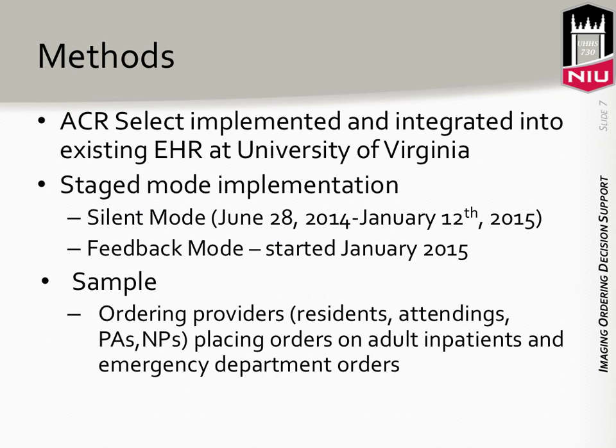Now, this study did take place through the University of Virginia's medical systems. Like I said, they utilized ACR Select. They coupled that directly into the electronic health records, so it wasn't using separate systems, separate languages, separate tools, but essentially the same device integrated into the ordering system. So it allows you to directly collect information based on the orders that are being placed. Initially, as they phrase it in their study, they started off in silent mode, and you can see that they went through this for about a 6-month period before going to feedback mode. But like I said, the majority of the data that's reported out did take place in silent mode.